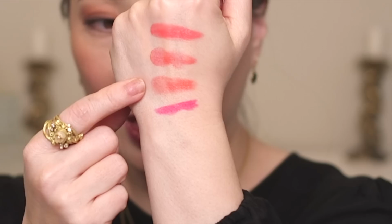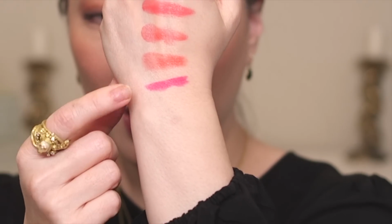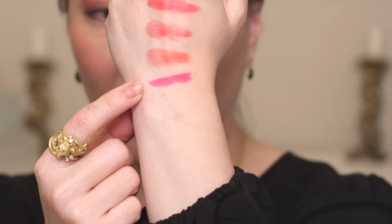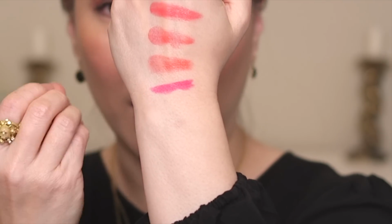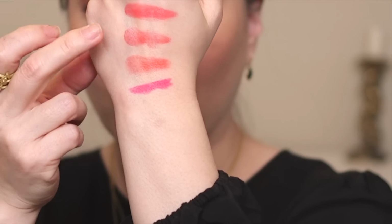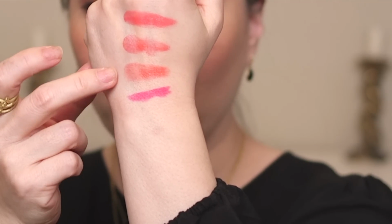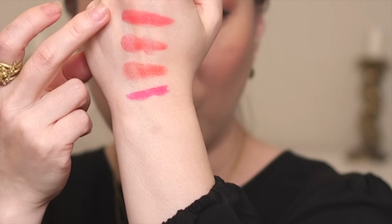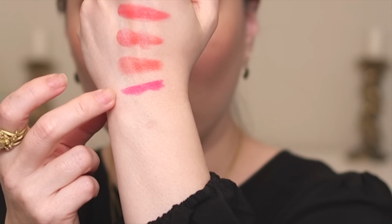And then this Kier Weiss Above and Beyond is the most orange. And then this Westman Atelier Pop It is the coolest and most like hot pink. These two, the Kier Weiss and the RMS, are the two most emollient formulas out of the four. This one is probably in the middle, and then this one is probably the least emollient.